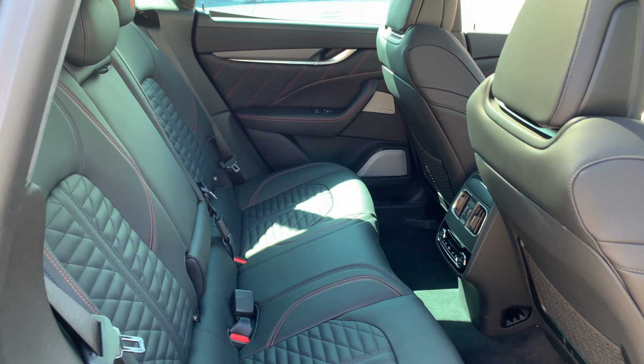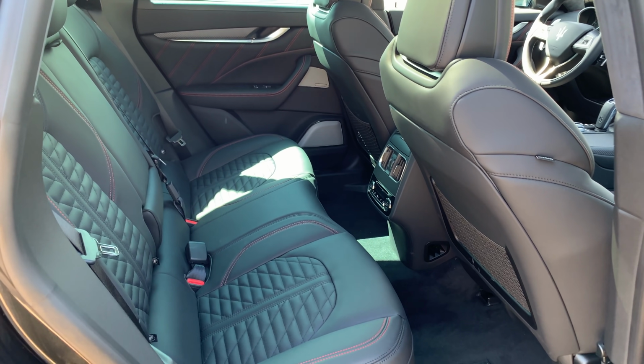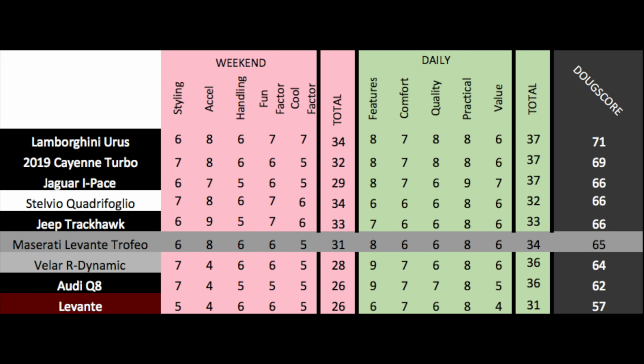And now it's time to give it a Doug score, and the Doug score is here. The Trofeo is a huge improvement over the regular Levante, and it jumps by 8 points over the standard model. It still falls short of the Cayenne Turbo, as that's a more complete package with better technology, higher quality, and better styling. But the Levante Trofeo is certainly worth a close look, and I wouldn't say it about the regular version.